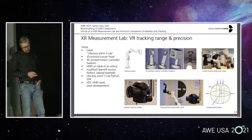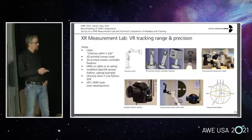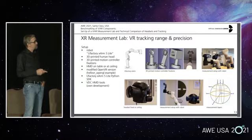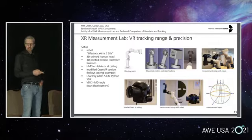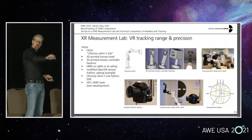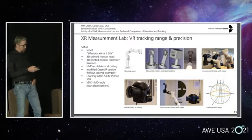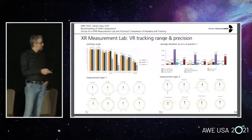Then VR tracking range and precision. We took a sub-millimeter precision robot with 5 axes, this UFactory xArm 5 Lite. And we printed out the fixations for the 3D controllers, so you can see it moving here. The headset we fixed at the ceiling so that the robot can move beneath the VR headset. And so we can measure different layers, and you can see some of the results here.